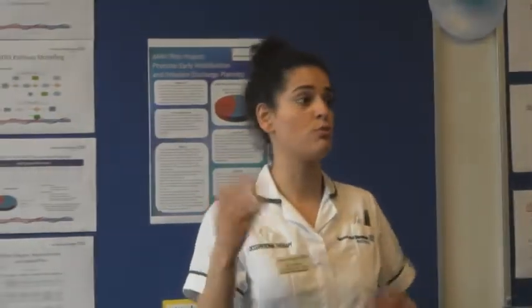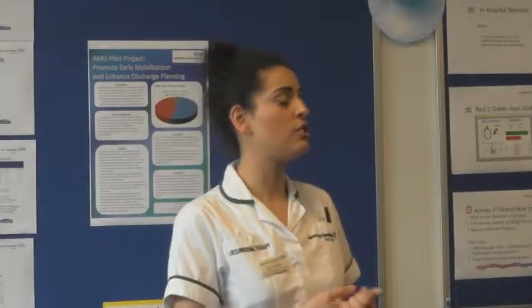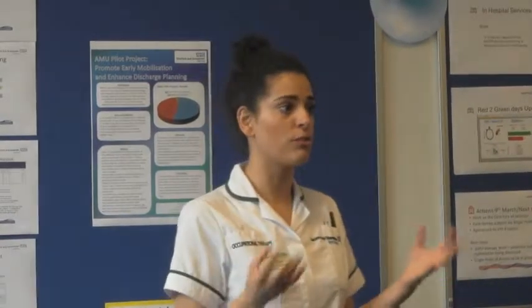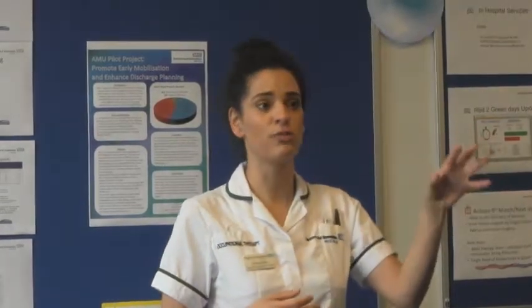So in terms of the way she was walking around and engaging with her husband, she had a prolonged length of stay. It meant that she returned home, and unfortunately her husband wasn't able to manage, and she ended up going into a residential home. So the purpose of this story was just to highlight the fact that actually, because she got lost in the hospital network, she lost very valuable skills.